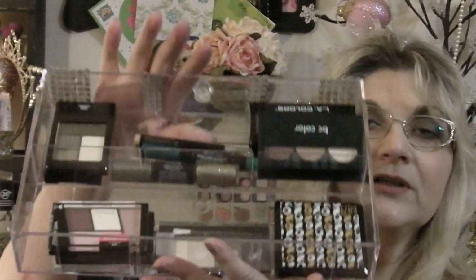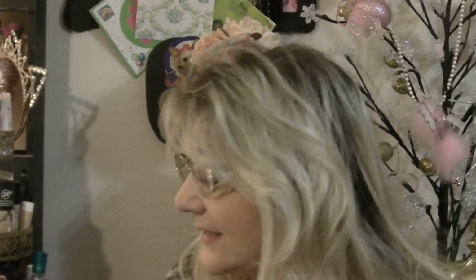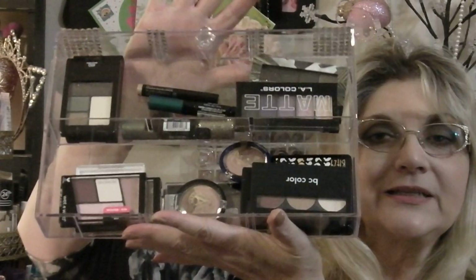So here is what is left in this. And you saw how full it was. So that is, oh no, here's two more. So there's what's left in that. So that is this declutter.